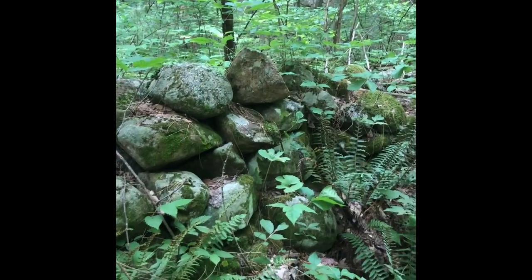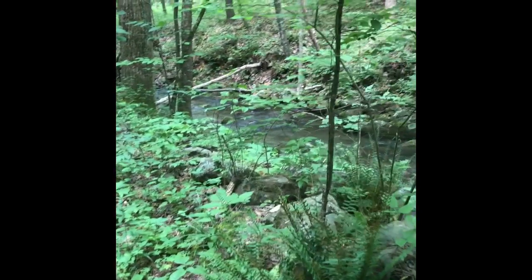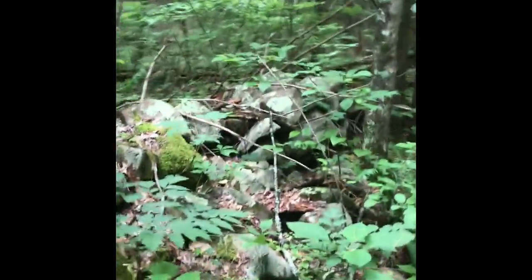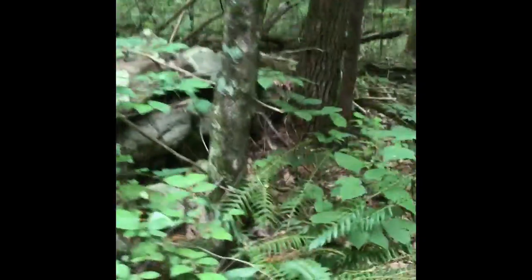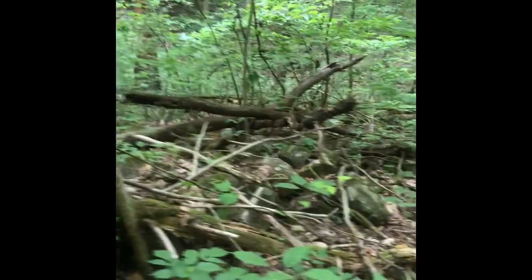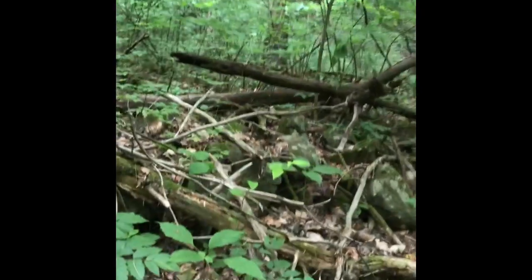So you can see this kind of wall. It's actually to keep this little brook over here, when it floods, from hitting home sites. This used to be an area where people were living, hence the home sites. You see this wall? It was basically there to keep them away from flooding.